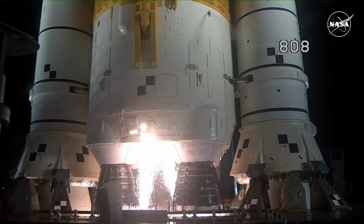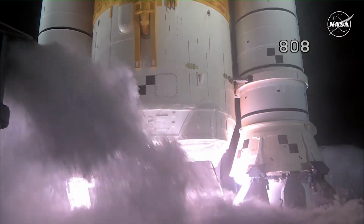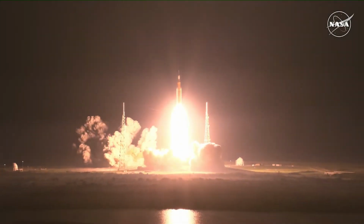And here we go. 10. Hydrogen burn-off igniters initiated. 7, 6, 5. Four-stage engine start. 3, 2, 1. Boosters in ignition. And liftoff of Artemis 1. We rise together back to the moon and beyond.